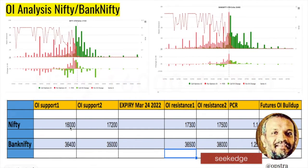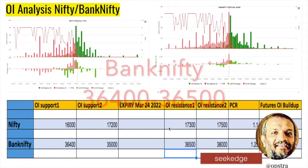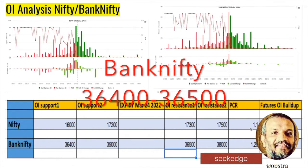But look at the levels. The level has got 1,300 points of range. That means the volatility is high. The option writers are writing the puts and the calls very far away, right? So that's where the highest put and the highest calls are, and support and resistance accordingly. The 7200 and 7500 also have good support, and support put writing and resistance call writing has happened at these levels also, right? 1.1 put call ratio we have already seen. Long build-up in futures we have already seen.